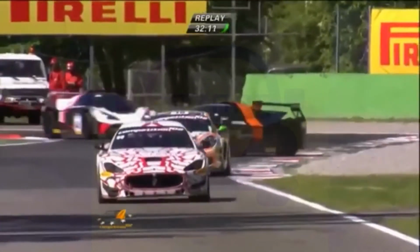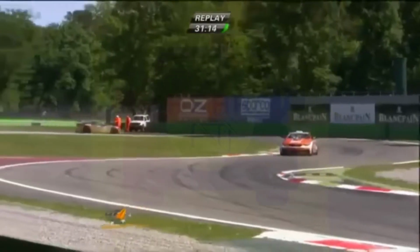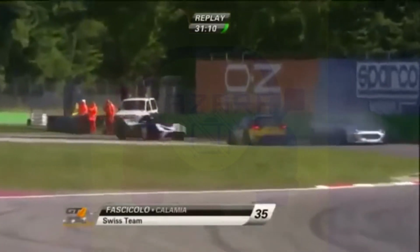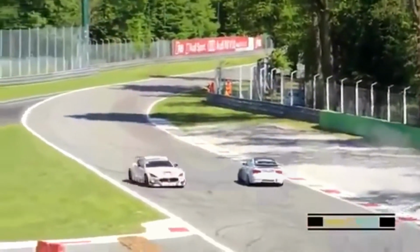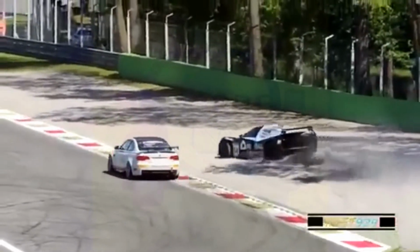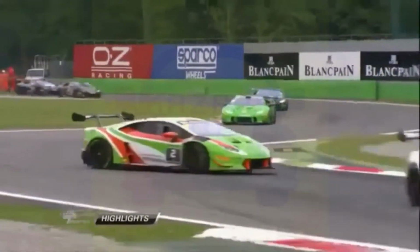Replay of more dramas coming out of the second chicane. 64 in strife, which is the Emmanuel Vink and Chris Lock. And that's a rotation for trying to go for the same bit of tarmac for the first couple of laps of the race. Some more fortunate than others.